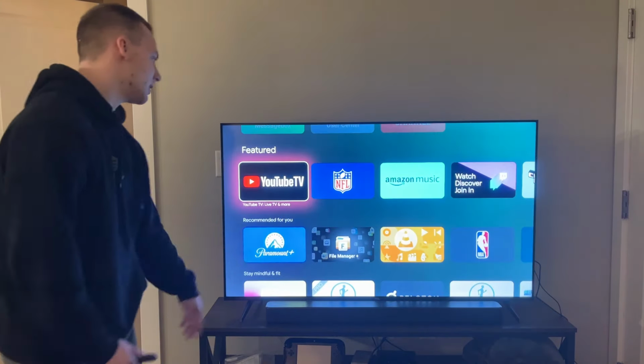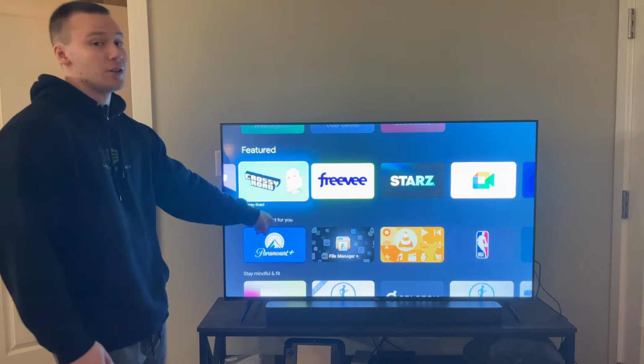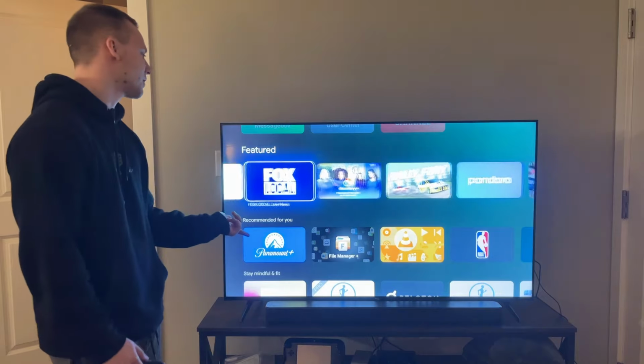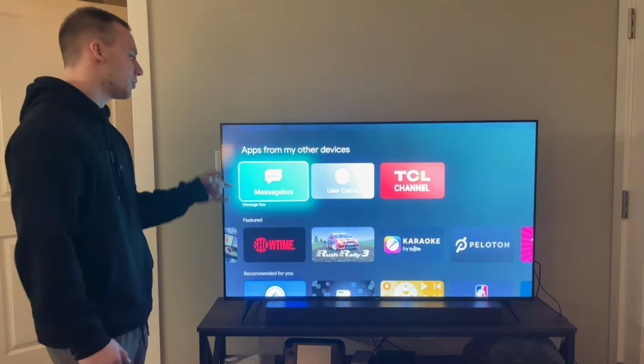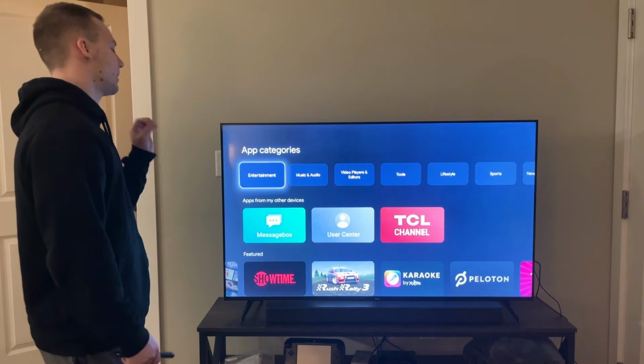You want YouTube TV, you can get it. You want NFL, you can get it. Amazon Music, you can get it. Crossy Road, you can even get that. Stars, Google Meet, if you want to do voice calls or video calls. Pandora. So with the Google Play Store, you can download anything you want. That to me gets an A+ because it has that.